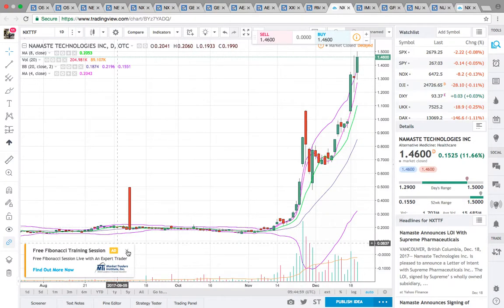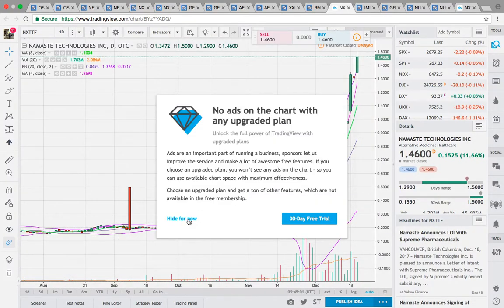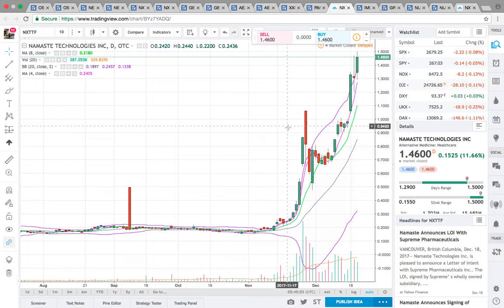Okay, take a look at NXTTF. This has been an incredible run. We had put out alerts way down here when it was in this 10 to 20 cent range, and now it's at $1.50. It's pretty amazing in a short period of time. What really catapulted this to the next level was the deal they signed with Canopy Growth to sell their hydro equipment. That's really taken this stock parabolic.